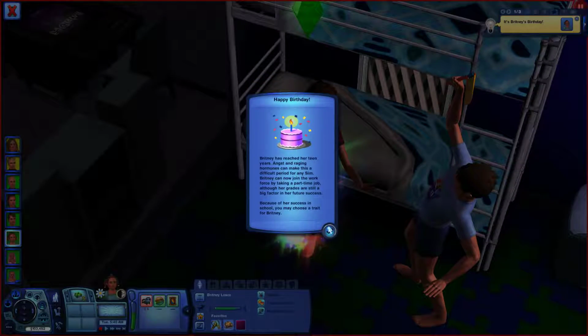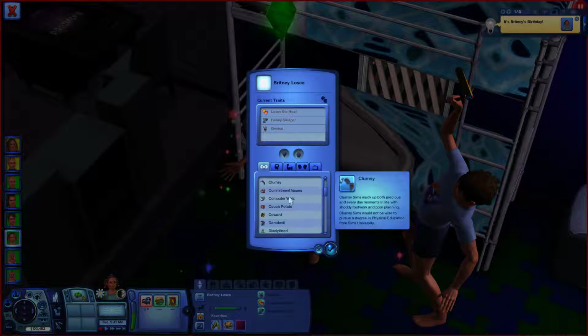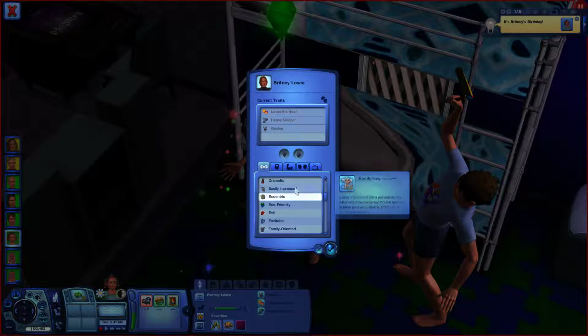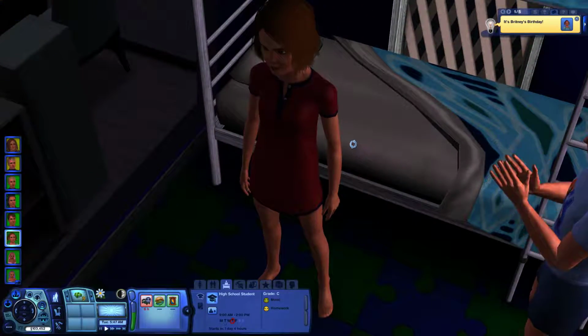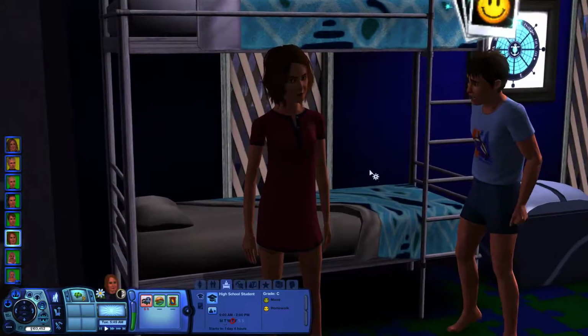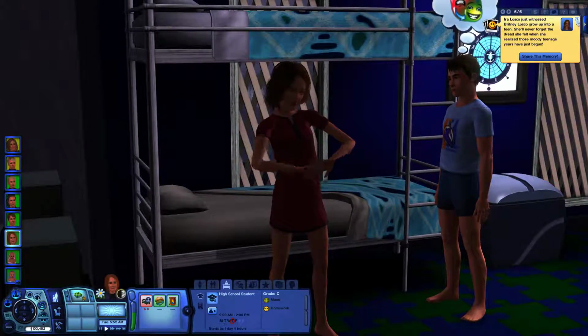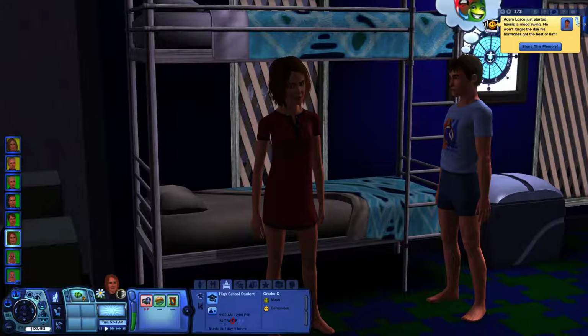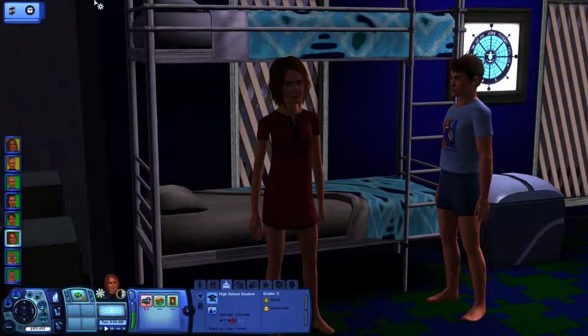There we go, she's aged up. Maybe a trait for Brittany. Okay, well, what trait will I give Brittany? That's a really easily impressed trait, why not? There we go, she's a teen now. Great idea. Finally. She looks like Wonder Maid again from that show. Lois Griffin with that hair. Okay, she actually does.